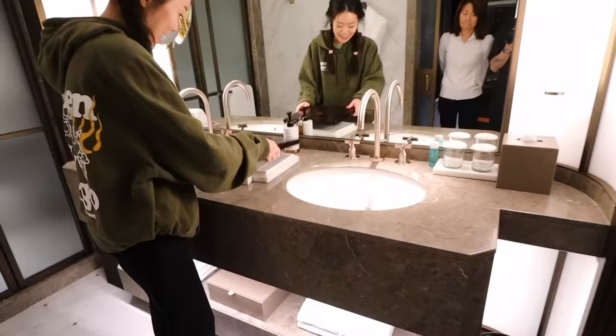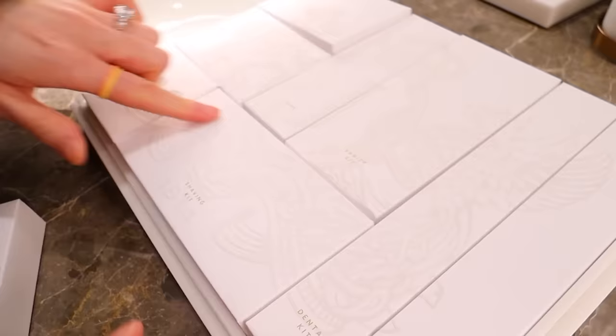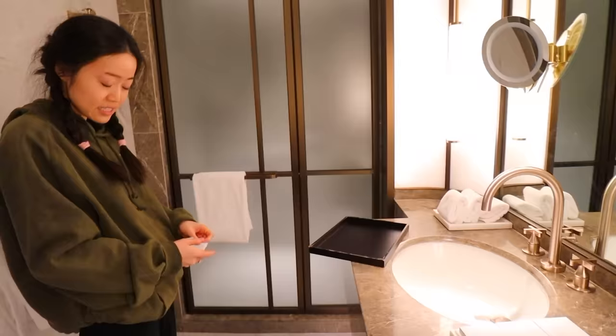So then, this I saw everywhere. It's a wooden box with all the toiletries. And here's what's crazy. They have a dental kit, a shaving kit, a comb, a shower cap, a sewing kit. They have Byredo products. There's more stuff. Okay, hair dryer. Oh, nice.